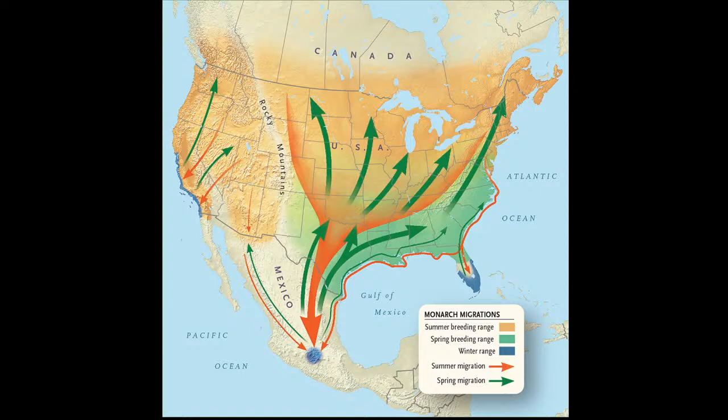Anyways, this is the migration period map I wanted to show you. It shows where they migrate, and if you can possibly grow milkweed within the area where they migrate, common milkweed, I'm going to stress that, that would be wonderful.